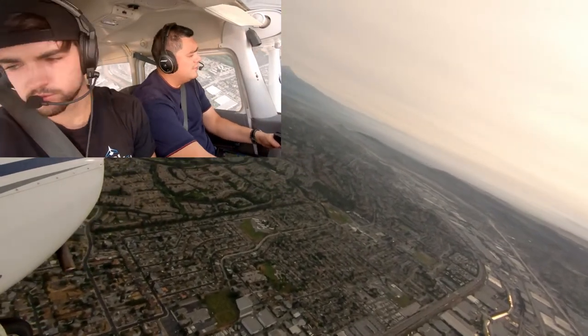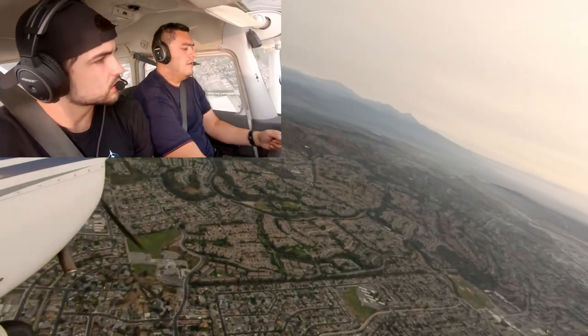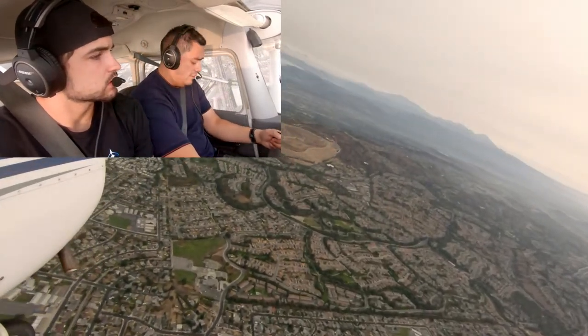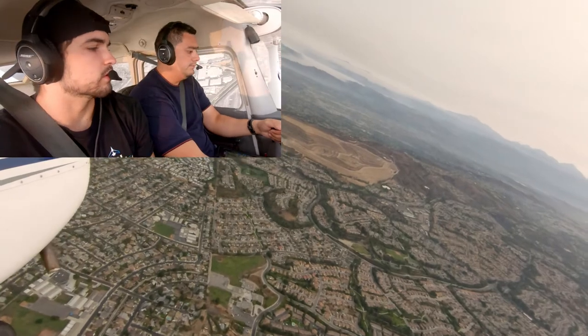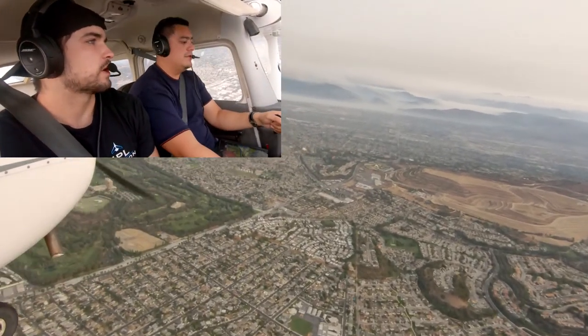Laha practice area 80238, it's over the freeway, 3,000 chandelles. Okay, so I'm gonna turn to a heading of 360. Where to go, 180 south. Yeah, 180 to the south. So clear. What's the power setting for it?